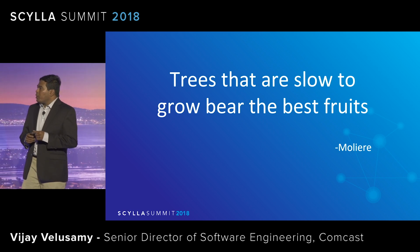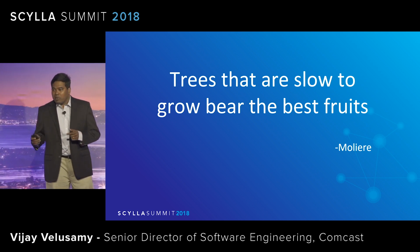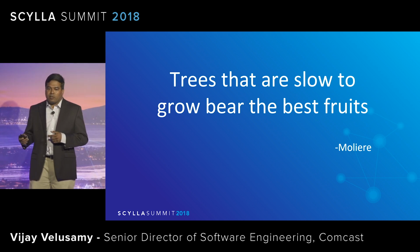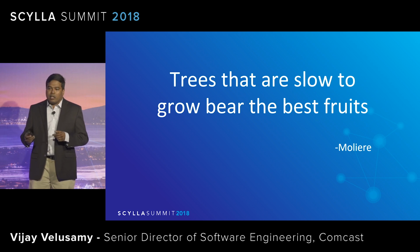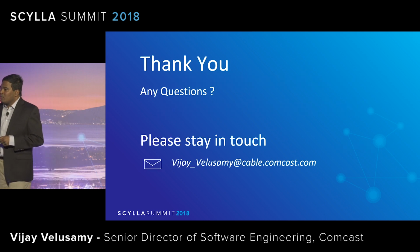Famous French poet Moliere mentioned trees that are slow to grow bear the best fruits. So that's something that we've been working on from the X1 perspective as well. We've grown over the 8 years from 0 customers to over 13 million accounts on the X1 platform. We've been evolving our technologies to handle the scale, and similarly, we are looking to grow with how we adopt Scylla in various use cases that we have. And I'm sure it is the same for a company like Scylla. They have been growing slow, but they are going to go big. Thank you.